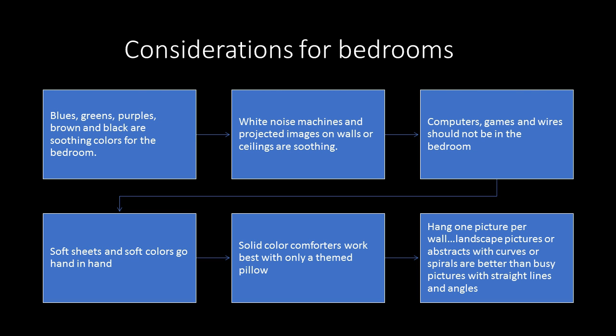So some considerations for bedrooms. Specific colors, blues, greens, purples, browns, black, are more soothing colors. There again, a white noise machine, or those little projectors that put images on the wall. Even some people I know use the ones that are popular now outside at Christmas time; there are smaller ones for inside that have simple things on the walls. Computers, games, wires, they really should never be in the bedroom. Soft sheets, soft colors, solid comforters, maybe a themed pillow that's a little more bright, and limited pictures: landscapes, curves and spirals. Straight lines and angles, those kinds of very modern things are not very warm and soothing for a bedroom.